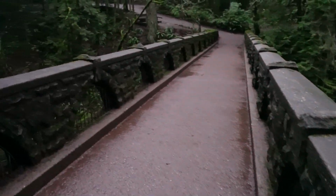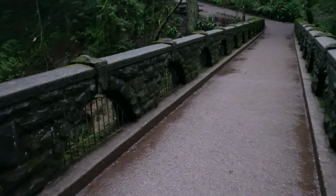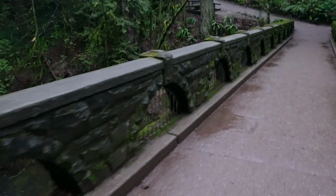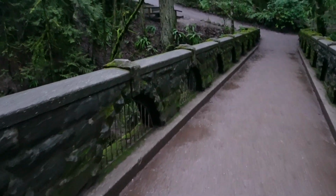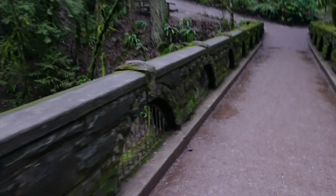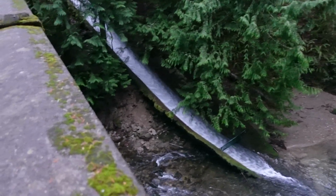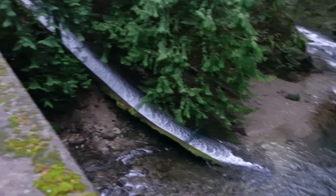Here's that bridge I was telling you about, you know. The stone bridge that you cross to get to the other side of the falls here. We'll get out here and take this hike again so you can see it a little bit better, but I mean, here's the other side. You know, they got a little ladder that takes some of the excess water. It all goes somewhere.